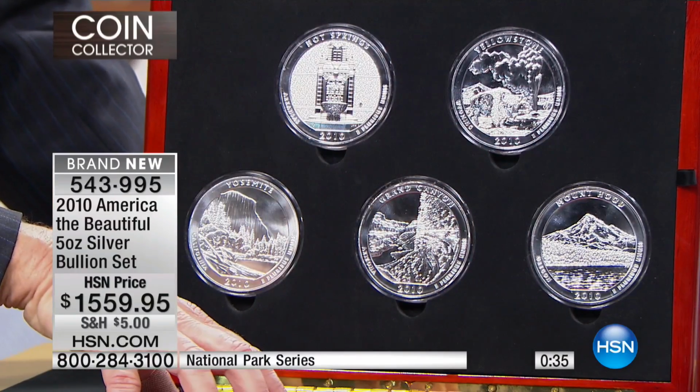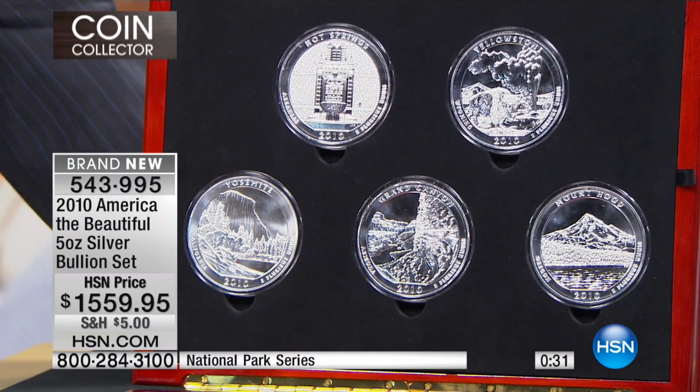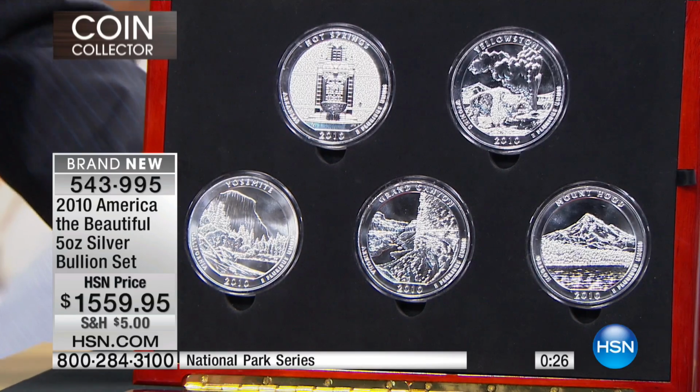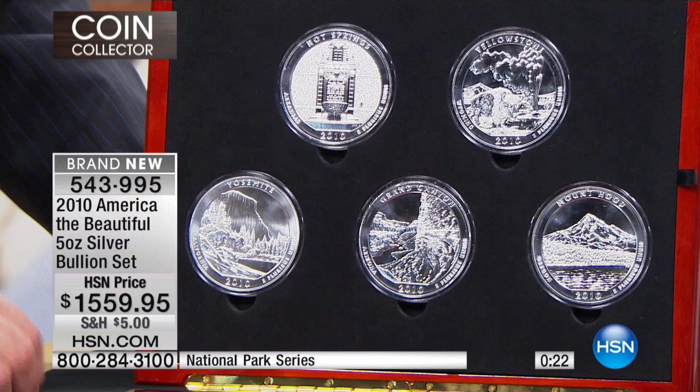first year of issue, presentation box. Of course, so rare, I've only got 2 tubes, which is 20 sets total. With everybody on the phone, I have no idea what we have left, maybe a handful. And I hope you're not planning to air this later this evening, because these are very popular this morning, as you can imagine.